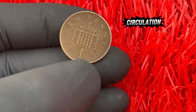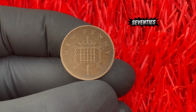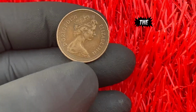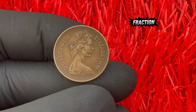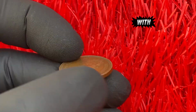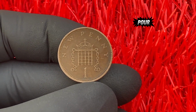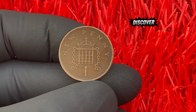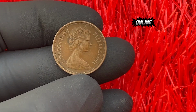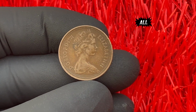Now think about circulation. Millions of these pennies passed through the hands of Americans during the 70s. Some were stashed away in jars, some were lost, some traveled across the globe. But only a tiny fraction survive today in pristine condition, and even fewer with rare varieties. This rarity is what drives the hunt. Coin roll hunters pour through bank rolls, hoping to discover the next valuable error. Collectors attend shows, auctions, and online marketplaces, searching for that one elusive penny that could make all the difference.